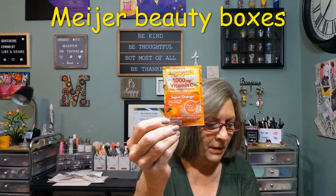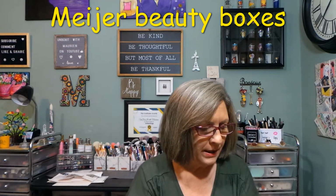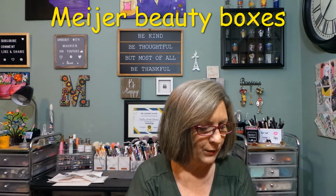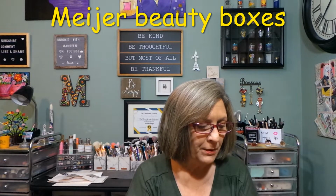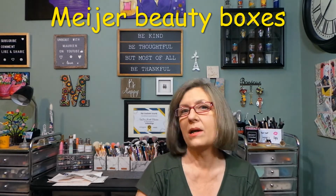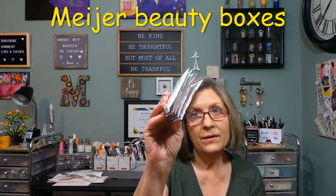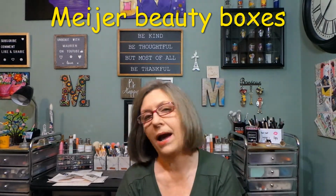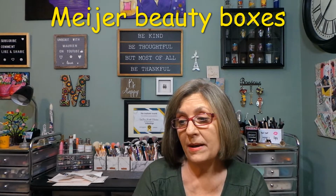Emergency 1,000 milligrams vitamin C. And these are super orange. Dietary supplement. Flavored fizzy drink mix with natural flavors. Caffeine free. Daily immune support. Antioxidants, B vitamins and electrolytes. So these are good coming with the season, coming up with the fall. So there's 5 of those. I'm not unhappy with them. They will get used in our house. And this is nice. This is usually pretty expensive.